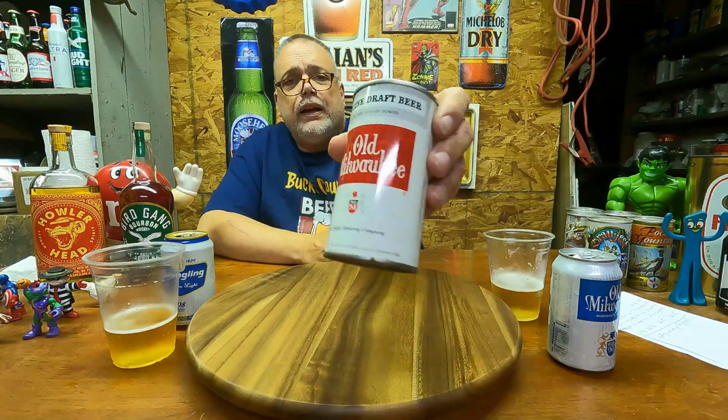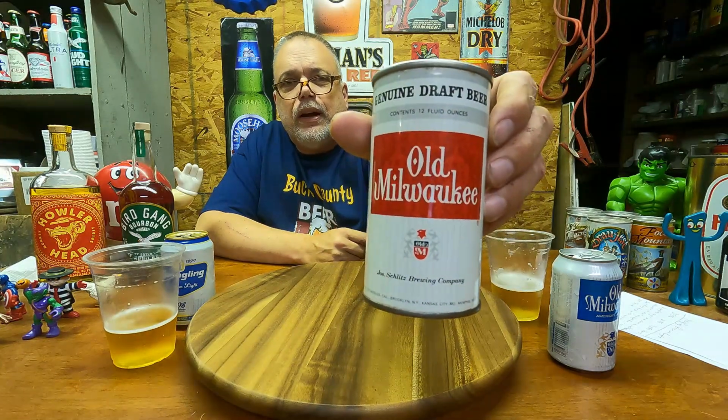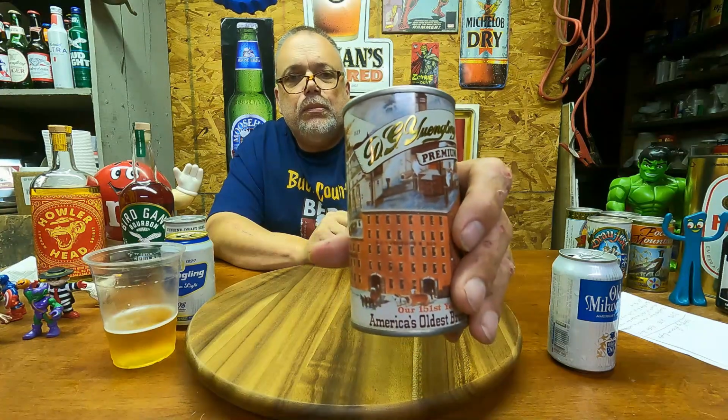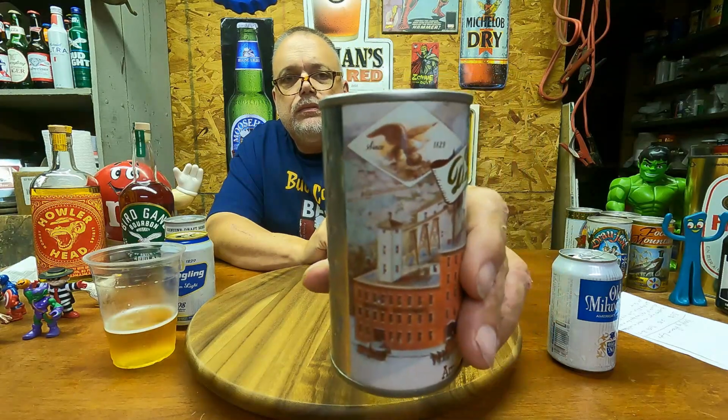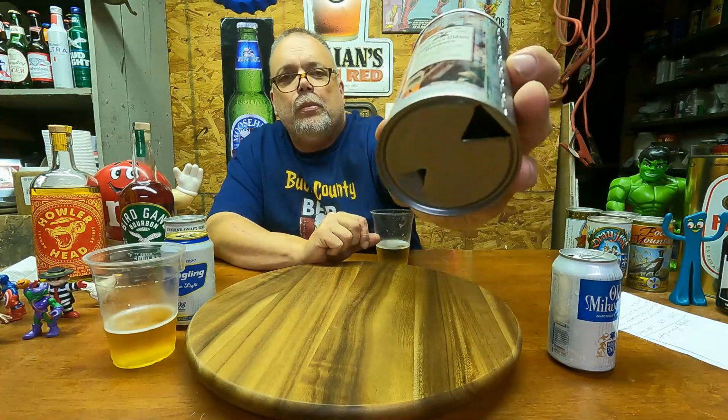As far as Old Milwaukee, as I've said before, I don't have a lot of Old Milwaukee cans. I have this nice steel Old Milwaukee can that's not open at all. There's no beer in it, but it's a dummy can. And this one says Joseph Schlitz Brewing Company in a whole bunch of cities. And we'll just leave it at that. Yuengling, I have an old Yuengling Premium beer can. Very nice design. It shows their old brewery right on the can. It's got the nice eagle. It says America's oldest brewery on there. Open at the bottom, steel can.